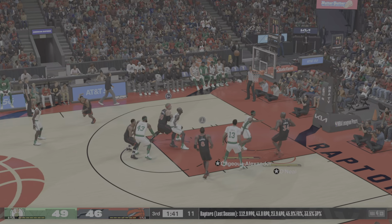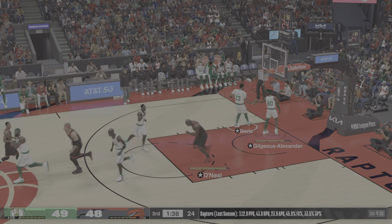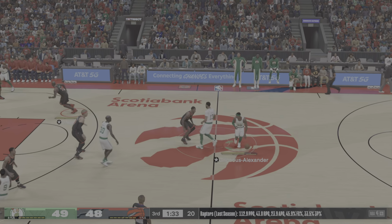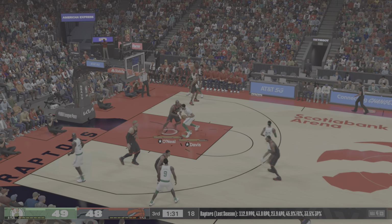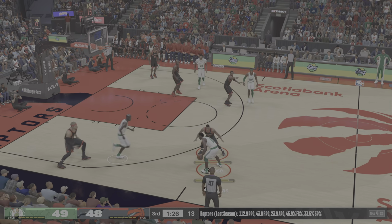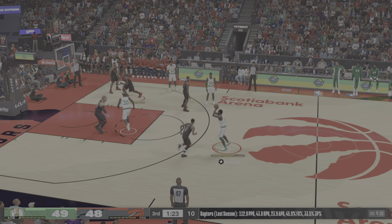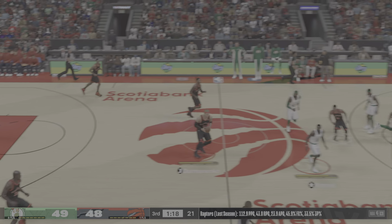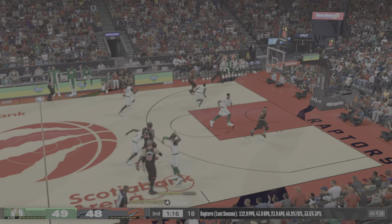Here's Rose. And again, it's Toronto converting. Just a gorgeous-looking jump shot from Derrick Rose. He is very smart when to take that and when not to take it. Outside for Gilgeous-Alexander. And the pass to Arenas. Garnett with a screen on Rose. And here's Arenas outside. Toronto grabs the miss. We've got 1:18 left in the third.